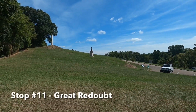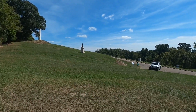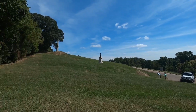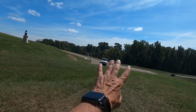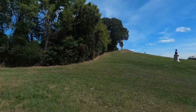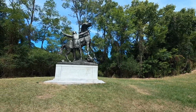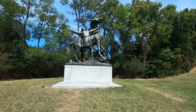Okay, we're at stop 11. It's called the Great Redoubt. This is where the Confederates had the strongest stronghold that defended Vicksburg and the road into Vicksburg. Again, this thing's up on a hill looking down. Again, Confederates were here. Union was coming up from where those trees are. Back over here is a beautiful monument to Brigadier General Lloyd Tilghman, who was killed here. Look at that monument of him. That's the general's monument.